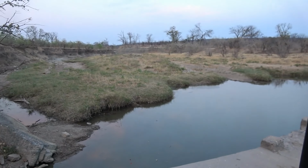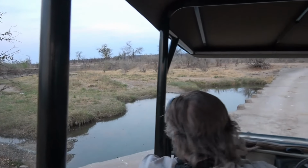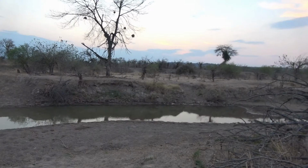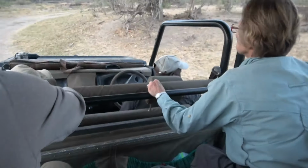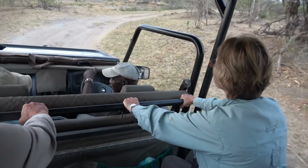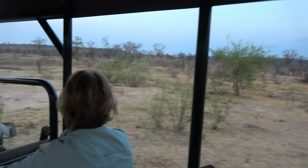Sometimes you find animals coming to drink. Nothing right now, though. It's spring water? Yes. It will last for the whole year. Oh, wonderful. It's spring water.